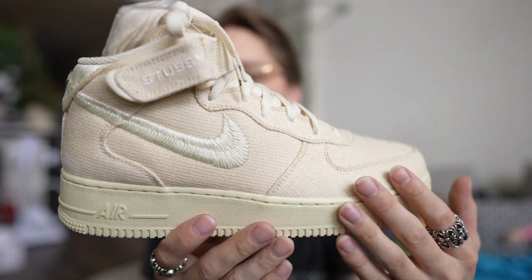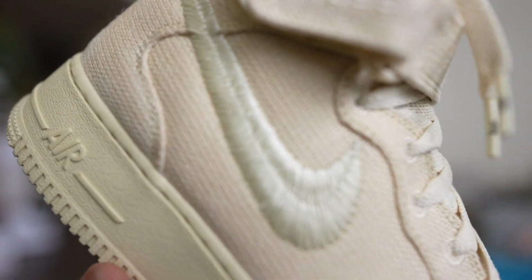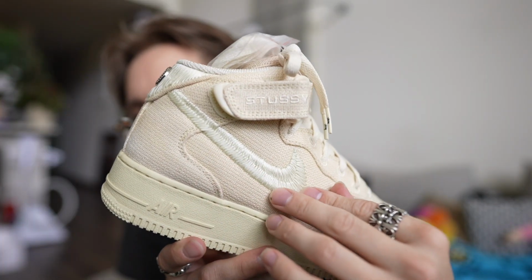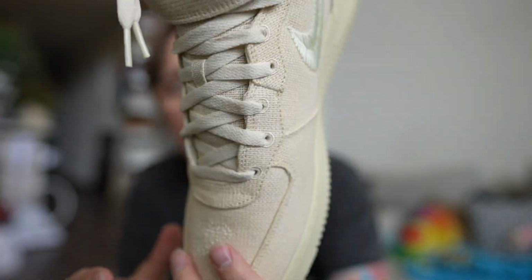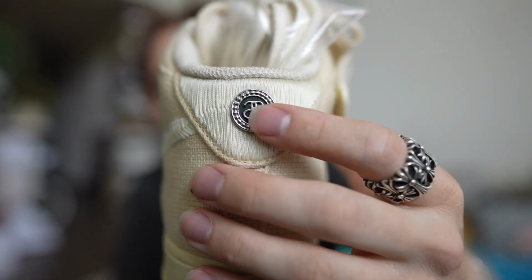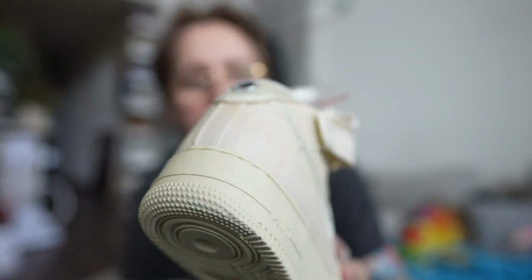It features this all linen or wicker basket woven material. You zoom in right there, it's looking like a medieval potato sack. You have the horse braided pony hair Nike swoosh stitched into the sides, as well as the Stussy interlocking S stitched in on the toe box, and of course the majestic angelic pony hair on the back with the royal Stussy crest stamped directly into the back of the heel.